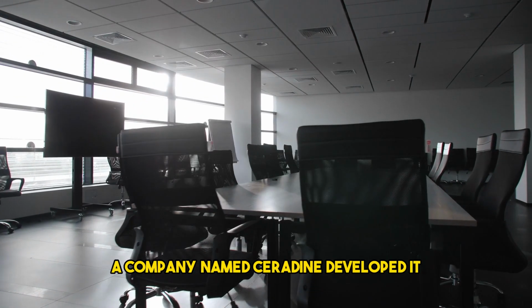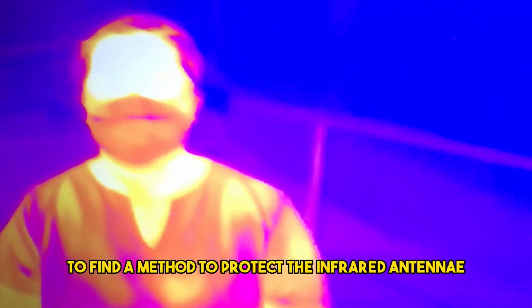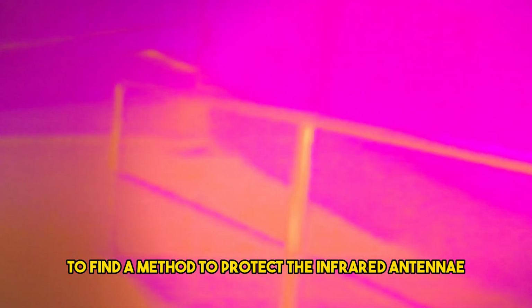A company named Ceradyne developed it. They worked in conjunction with NASA Advanced Ceramics Research to find a method to protect the infrared antennae on heat-seeking missile trackers.